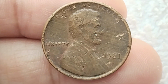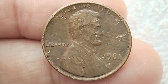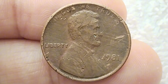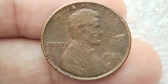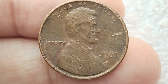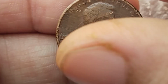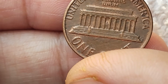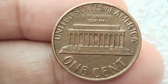So what makes the 1981 Lincoln Memorial penny so valuable today? While millions of these coins were minted, certain factors such as minting errors, rarity, and the preservation of copper coins are driving up their prices in today's market. In particular, error coins or pennies from the Philadelphia Mint without a mint mark can bring in high prices. Depending on the rarity of the error and the condition, some of these coins have sold for thousands, and in rare cases, could even be valued in the millions of dollars.